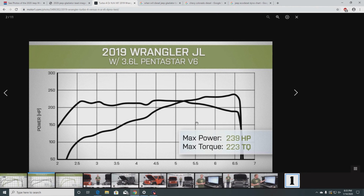I expect more of a downward curve, and there should be more of a downward curve, but this is not a very good graph. So let's see. It just kind of sits at about that 200, and I'm gonna guess that's about 230 foot-pounds of torque all the way through, and then it kind of drops off at about 5,200 RPM, between 5,000 and 5,500 RPM.